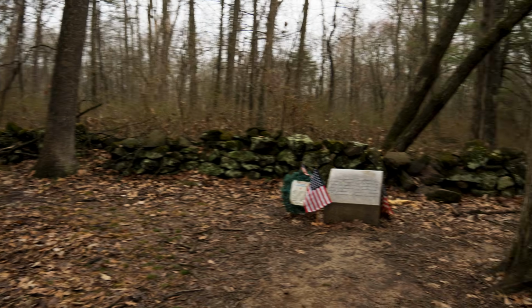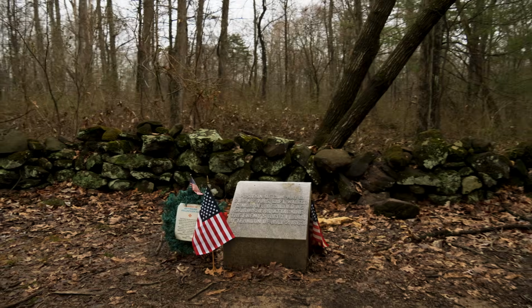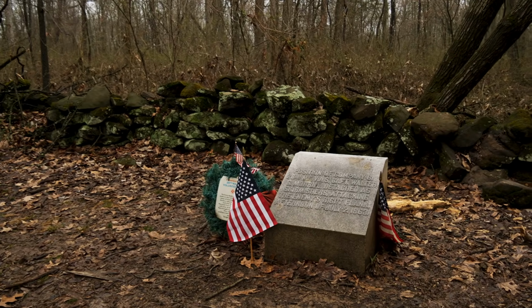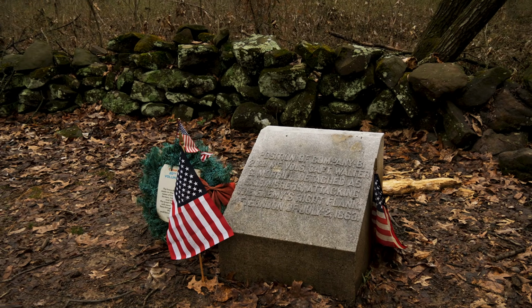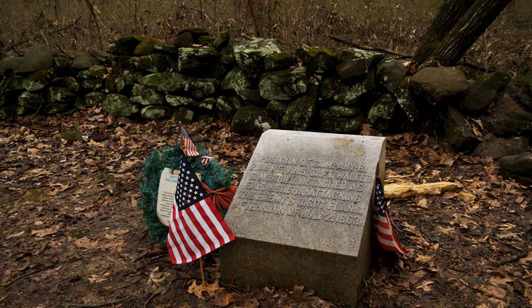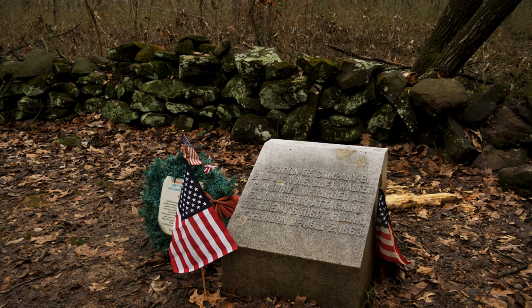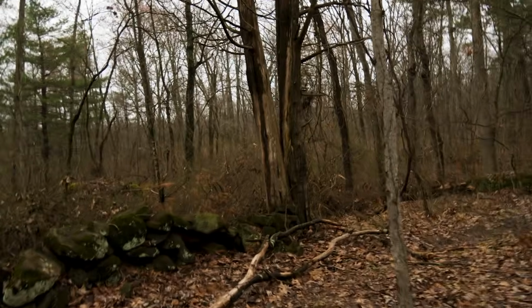Now again, this is back in the woods a ways, and I don't think that the majority of people who visit Little Round Top know about this. So there's a monument here that says, "Position of Company B, 20th Maine Volunteers, Captain Walter G. Morrell, detached as skirmishers attacking the enemy's right flank, afternoon of July 2nd, 1863."